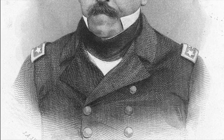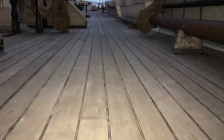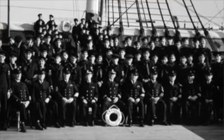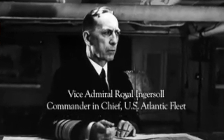Then Captain Henry Thatcher took over the helm of the Constellation. After the Civil War, she is part of a Mediterranean blockade to keep the southern states from trading with Europe. Soon after, the Constellation's days of fighting on the ocean were done. She is more or less a training vessel up until World War II. It's actually the very last time that she has any kind of significant role in the Navy.